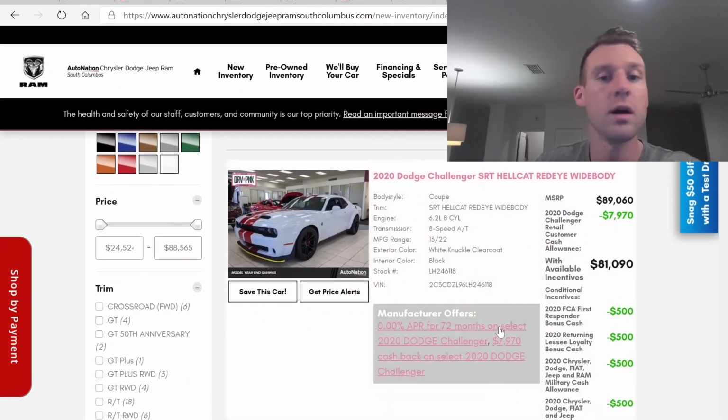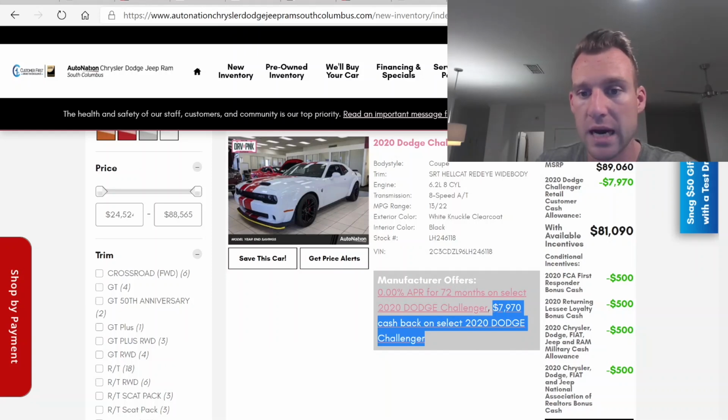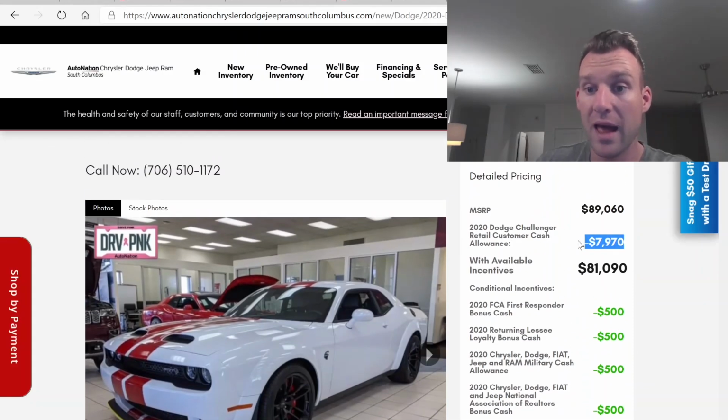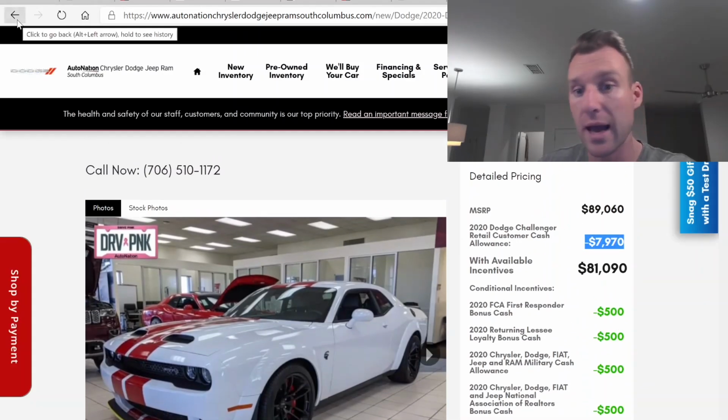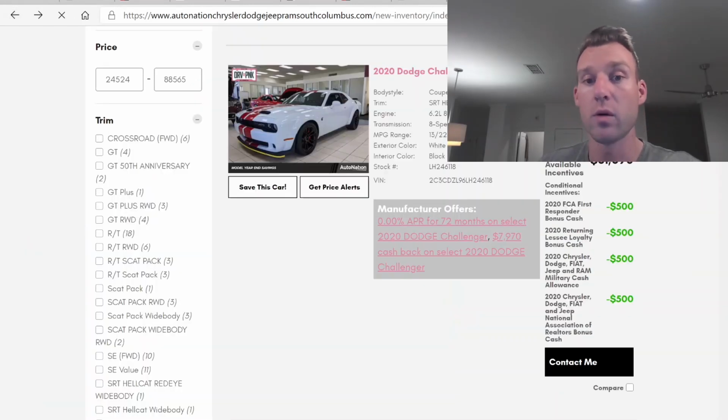Now, let me prove to you guys that it is legit. So we'll start with 2020 because everybody knows 2020 Power Dollars. $797 times 10 is $7,970 on this Redeye right here, right? And that's why it's showing up as the money off. That's Power Dollars, aka Dodge Retail Allowance Customer Cash. Now, scroll up.